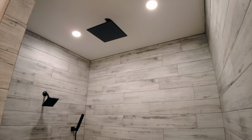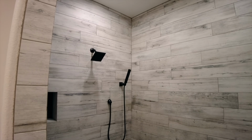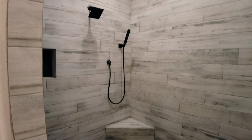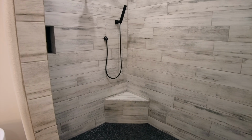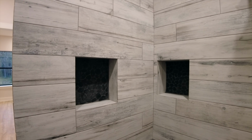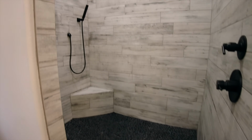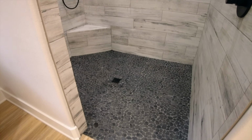We've got tile walls. We do have a rain head shower head. We have a standard shower head, and we have a body sprayer in this shower. And then we've got a built-in bench here in the corner. And I believe also we've got 2 shower niches that we put in here for storage. And we've got our pebble floor, so tile surround with a pebble floor with center drain.